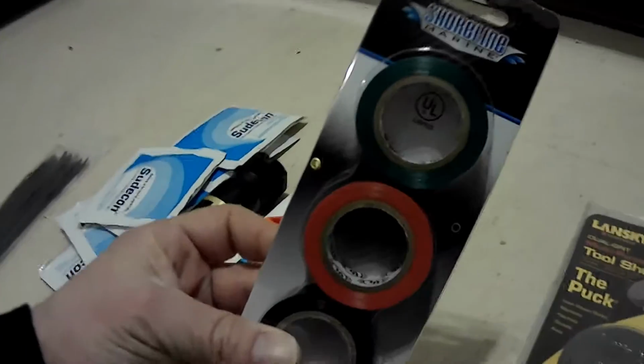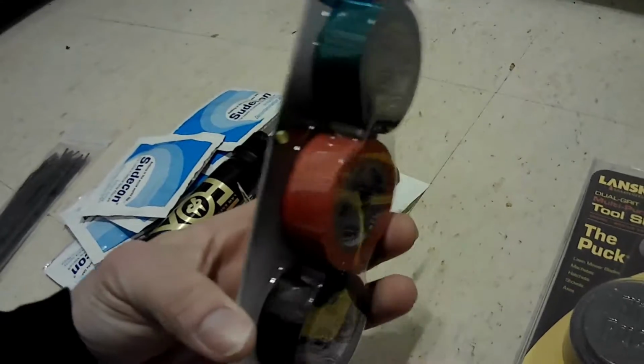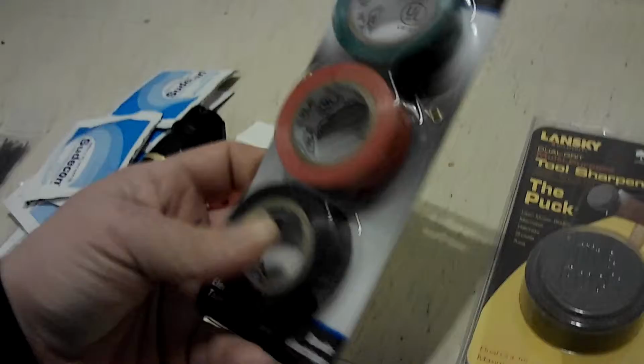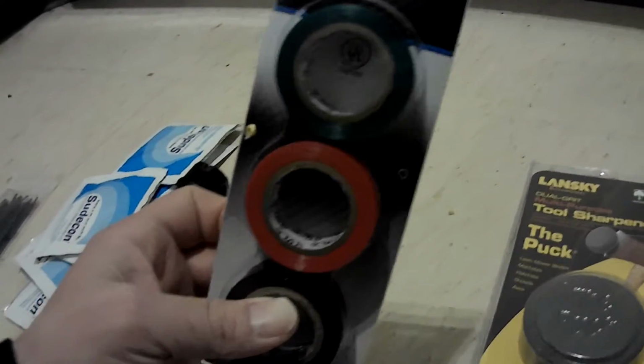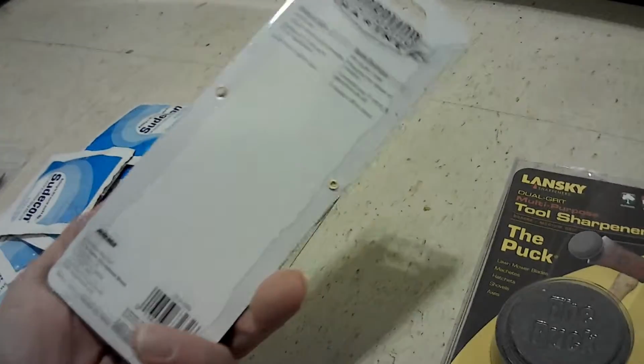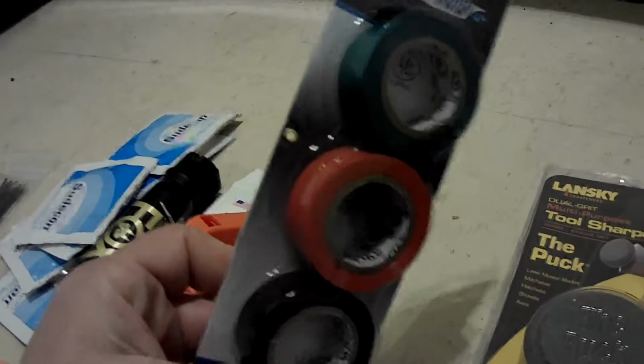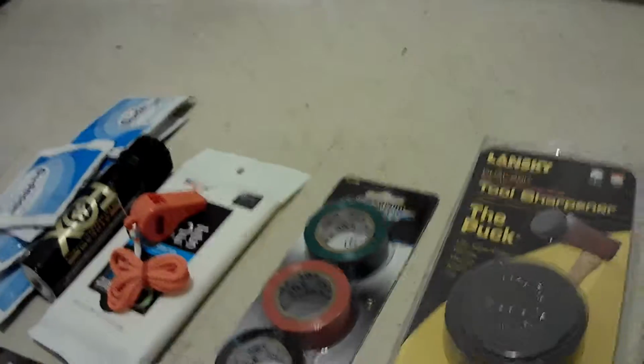Also picked up some Shoreline Marine tape. Now this is just electrical tape, 3 different colors. You got black, red, and green. It was like $2 for the 3-pack, but being that it is Shoreline Marine, I'm hoping it's used to being around moisture, and may hold up better than just your dollar store electrical tape.